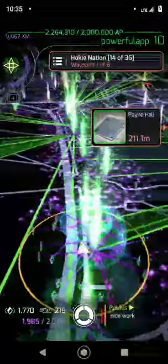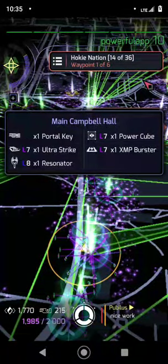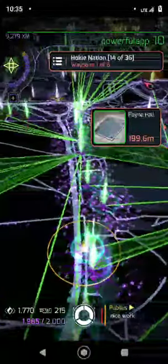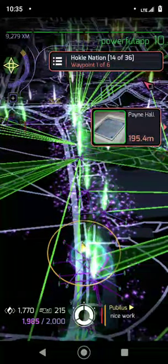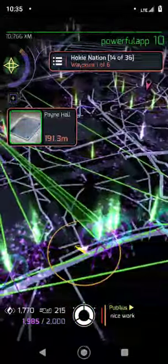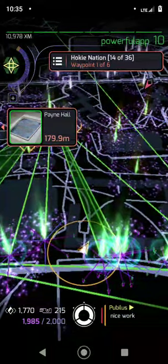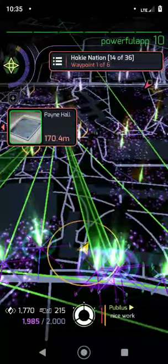Shield deployed. XM reserves 46%. Ultra strike. XMP resonator. Alrighty. About to make over there. About to turn around here in a few minutes. Okay. XM reserves 80%. Oh yeah, I can go into this tunnel. XM reserves 88%. And then we make a little bit of a left.